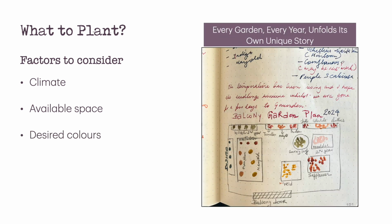Next question is what to plant. There are lots of factors to consider: the climate, available space, desired colors. Climate is really important, but most of the plants that I will be mentioning grow all around the world, so they're not specific tropical plants or plants that grow only in the temperate zones. These plants grow really everywhere, and depending on how much space you have, you may want to consider whether you want to grow plants that are not so bushy or taller, and of course the desired colors.